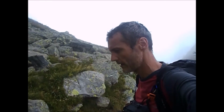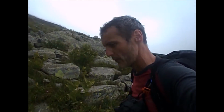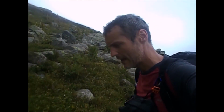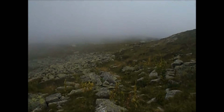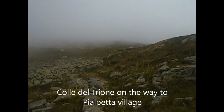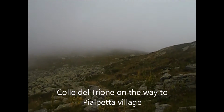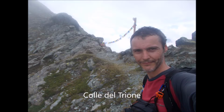Well, it's day 3, and unfortunately we're walking in a whiteout today. It's quite warm, it's humid actually, so I don't think it's going to rain. We're trying to do 2 cols today. We're about maybe 300 metres short of the first one with a little lake to come up to. And it's okay because some respite from the sun.